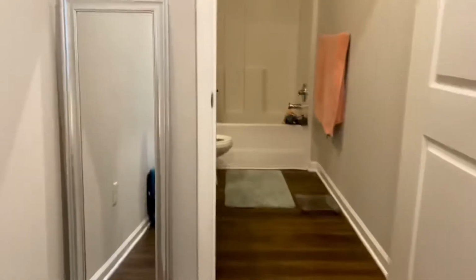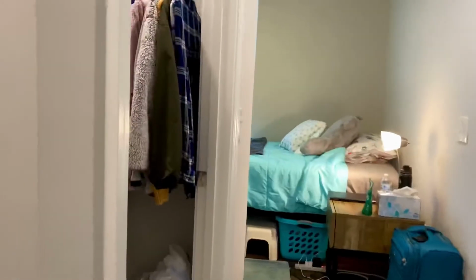Here's the bathroom. Basically what it looks like in here. I'll take you out to the living room.